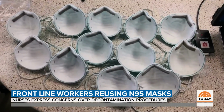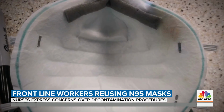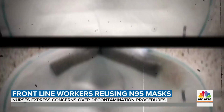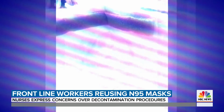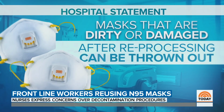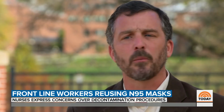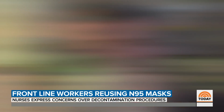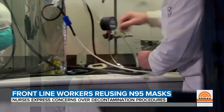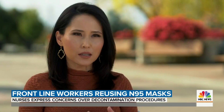Lucas sent NBC News pictures of what he says are N95s that have been decontaminated. He says they're still visibly soiled and says they no longer fit securely. In a statement, Lucas's hospital told NBC News that any masks that are dirty or damaged after reprocessing can be thrown out. The study started with a question of, is this mask safe? Richard Peltier studies exposure science at the University of Massachusetts. What were some of the key findings of your research?